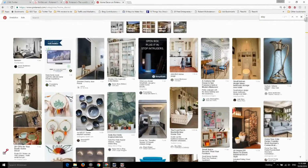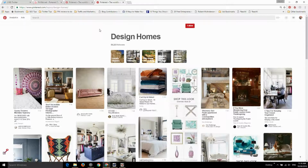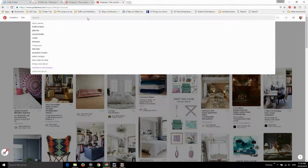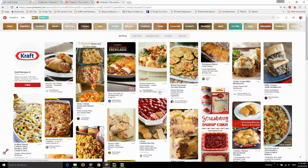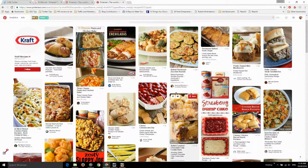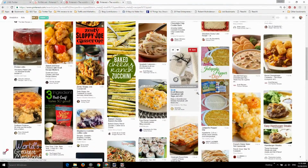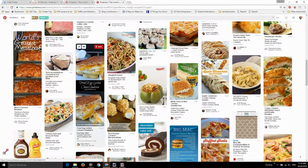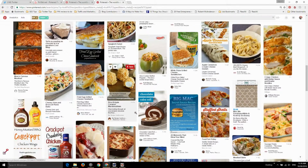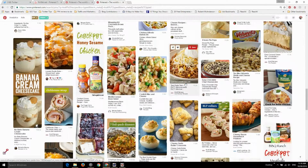So buyable pins, remember we saw one on the other screen, so let's get rid of our search and drill down one more. Let's go to this category. We'll do craft recipes. Let's search for that. Craft is always good for some ads. Come to this page, and we see lots of recipes. I was hoping to see an actual recipe pin, which uses metadata. But let's see if we can see another promoted pin in here, or possibly a buyable pin. If not, we'll go back to that other page.